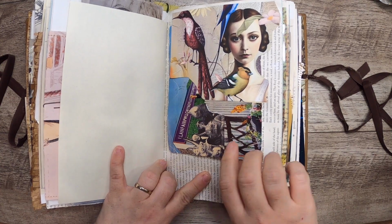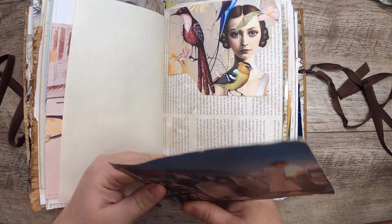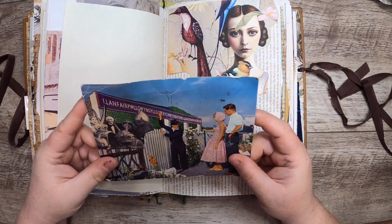So yeah, this is another of the boiled book pages, more of the graphite paper, another of G&T Art's bird girl images. This is like a tuck spot. For this, I think I have 2 of these, and I've used them in this collection.